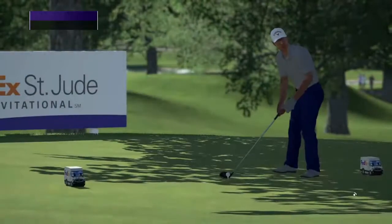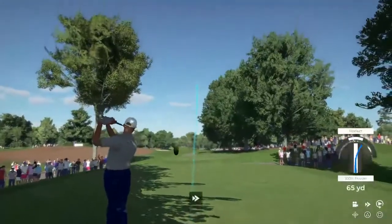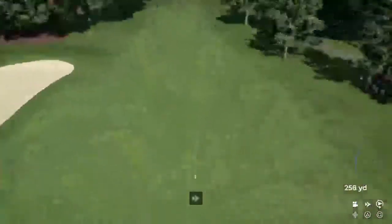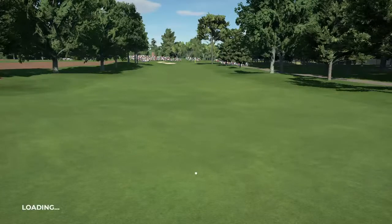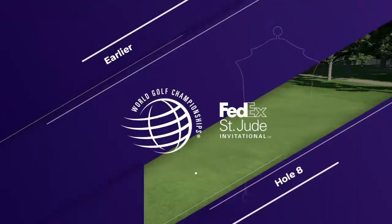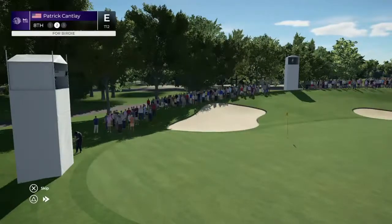The seventh at TPC Southwind's a strong par four, measuring 482 yards from the back tee. A big clump of trees on the left, and the one on the right is to be avoided off the tee. Also, a good angle to attack this green is from the left half of this fairway with a huge greenside tree that also affects any poor approaches.